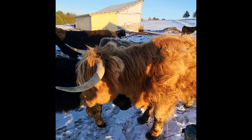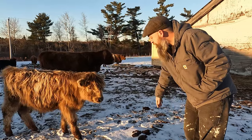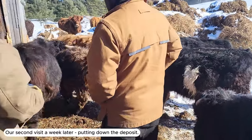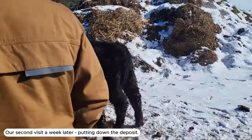And one of the most interesting features about the Highland cow is that they are browse eaters, kind of like goats. They're really good for clearing forest. They love to eat the brush, the low-lying branches from trees. And I wanted to harness that to open up more space in the forest for grass.